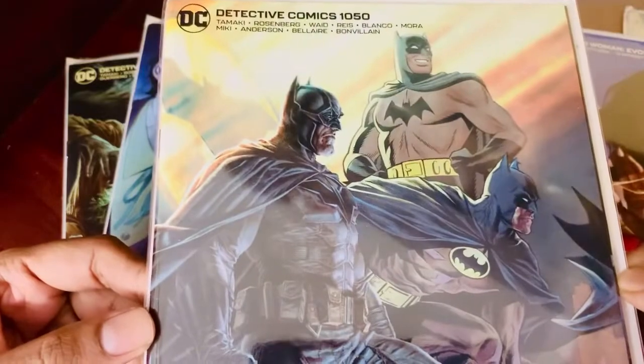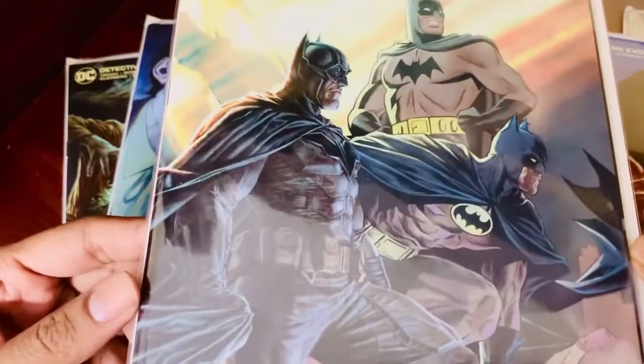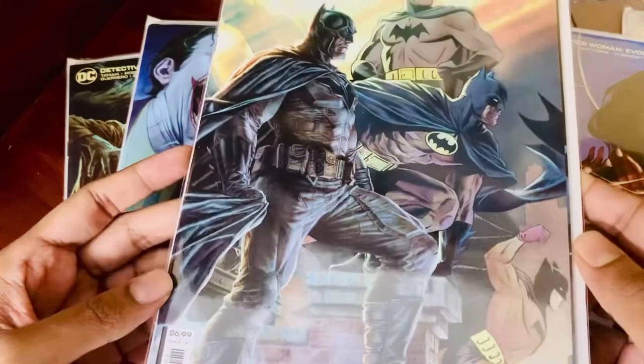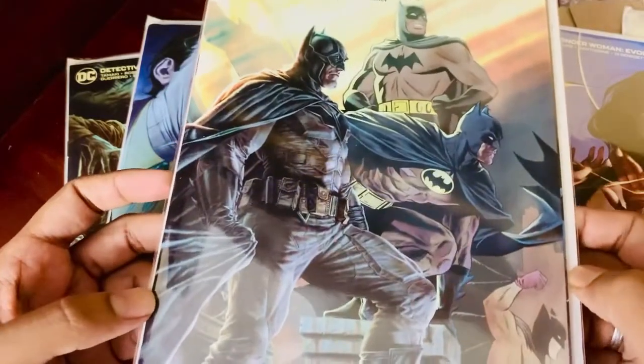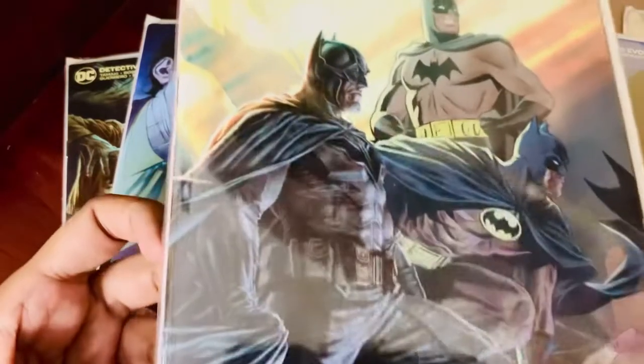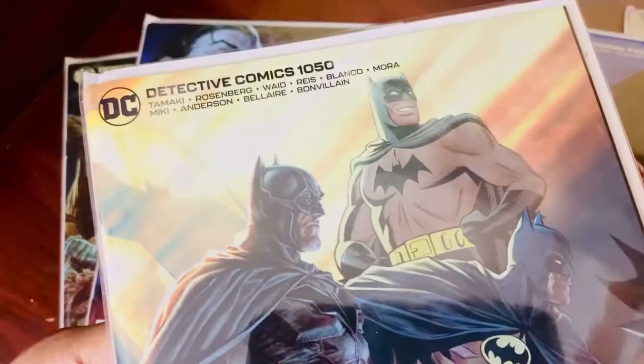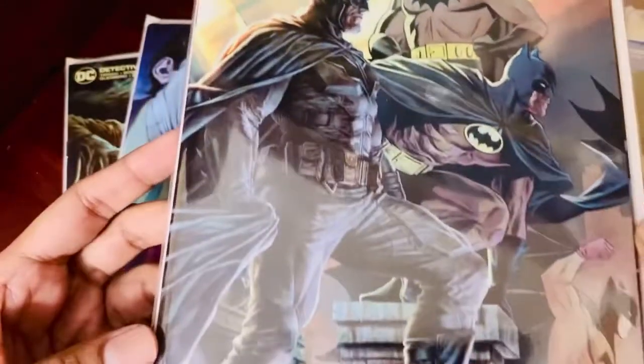The Batman ones. This is Detective Comics 1050, and this is obviously my favorite cover artist, Lee Bermejo, and you could see the Batman from different eras coming together on this. This is a slightly heavier edition. I think it's around 48 pages and part of the current run of Detective Comics.